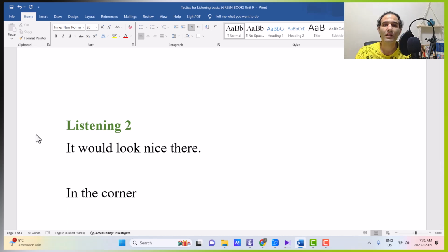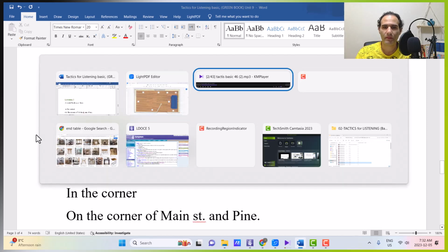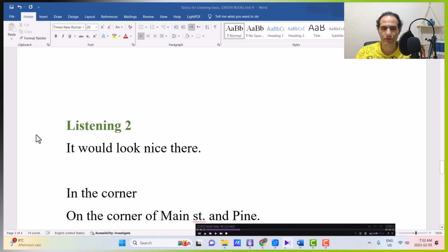For example, where's the hospital? It is on the corner of, for example, Main Street and Pine. On the corner of this and that. It is the external corner. But that one is inside a room. In the corner. Okay? So, number 2. Where do you think I should put the coffee table?